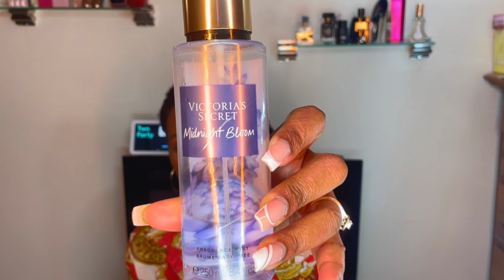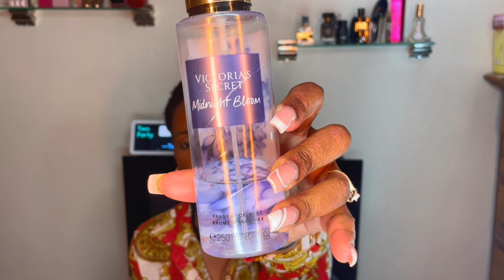Midnight Amber Bloom to go, because I have a full bottle, another bottle in my collection that I want to use up. And this one is all the way at the bottom as well. So I want to use her up this year so that I can start in on my other one.